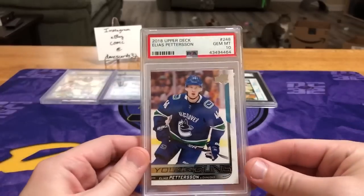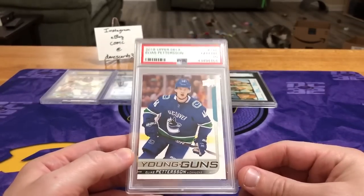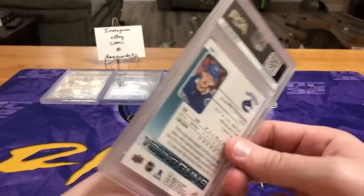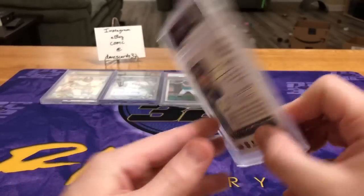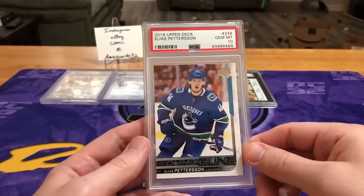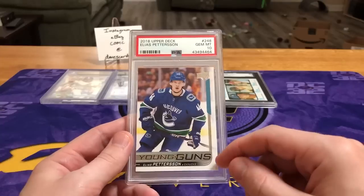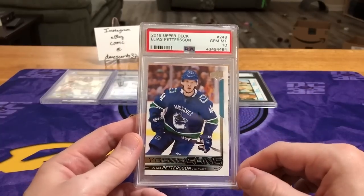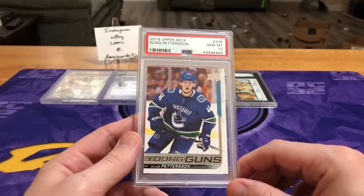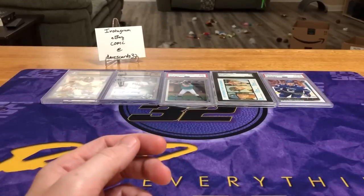Fifth card, 2018 Upper Deck Elias Pettersson, Gem Mint 10 Young Guns. I think I might have even said Patterson during my first video. I know absolutely nothing about hockey, but Young Guns is a pretty good insert to go chase. I think there was one per box. But this one right now, it is hockey season, I'm doing about 120. I'll probably end up just selling this one since I don't really have any big connection to this dude or hockey cards in general. But if he's injured or anything right now, then I'll probably wait till he's healthy. So I'll keep an eye out on him.